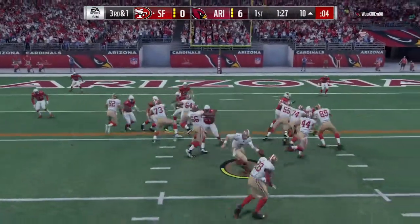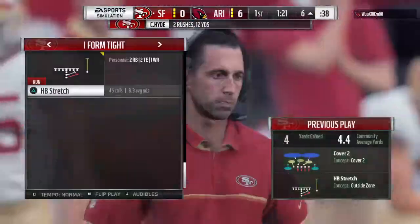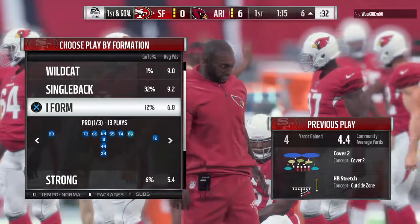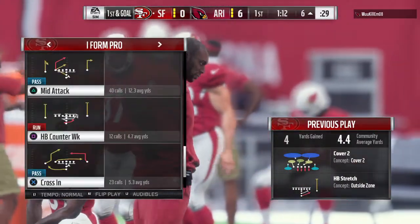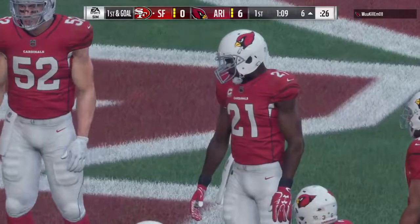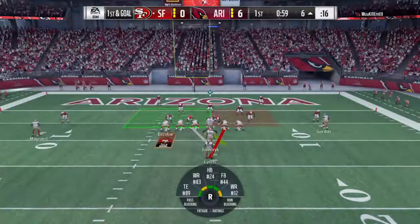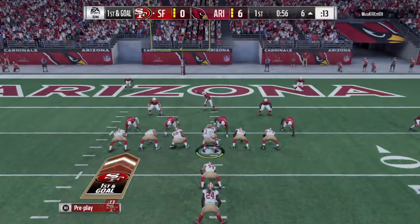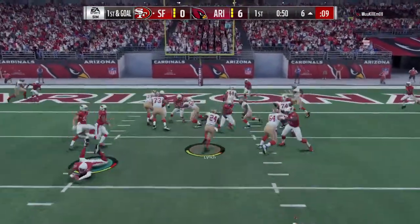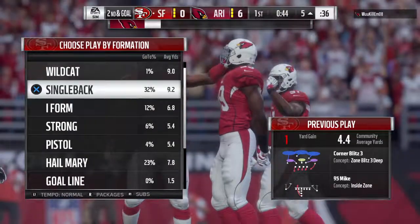Play clock winding down. They'll run it. Here's Hyde, and he gets the first down yardage he needs before he's brought down at the 6. Give him a gain of 4, able to convert, and that sets up 1st and goal now. So the offense has it, 6-yard line, 1st and goal. They'll run with Lynch, and they'll get him down here at about the 5-yard line. It's a gain of a yard, and it'll set up 2nd and goal.